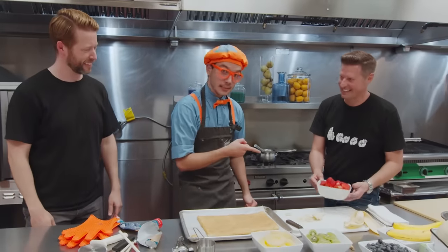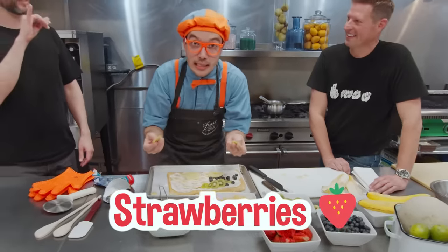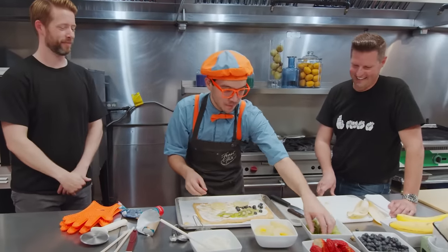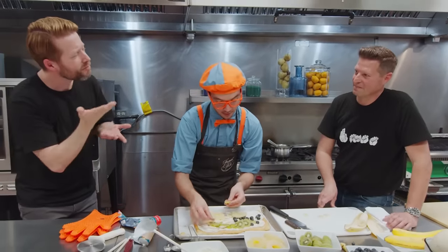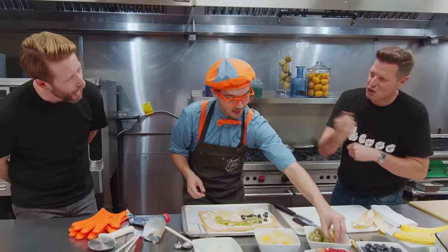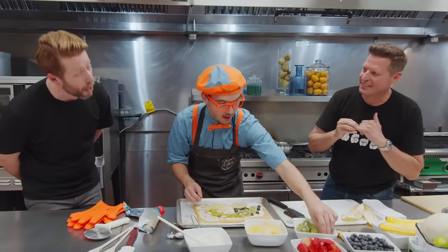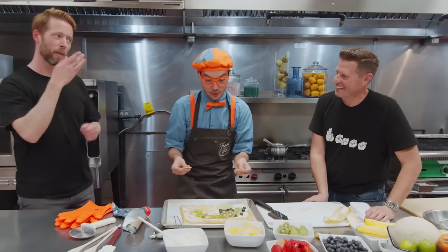Whoa, and what about this over here? These are strawberries. Whoa, have you eaten a kiwi before? They're so sweet. Chef Matthew, do you have a favorite fruit? I love having strawberries all year round, but during the summer, I love eating blueberries. Ooh, I love eating blueberries in the summer too.